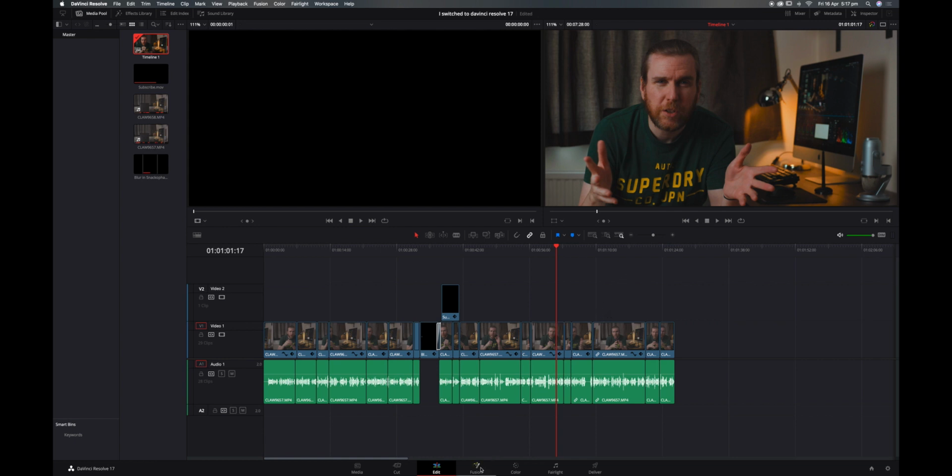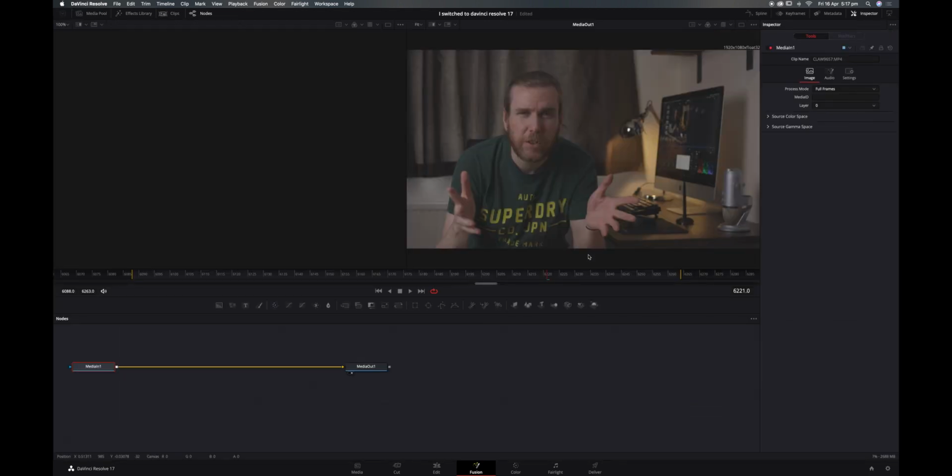Then you've got Fusion, which is the equivalent of Adobe After Effects. It's their motion graphics software. You can obviously do motion graphics, you can do compositing, you can do some visual effects. I guess it all depends how competent you are in this type of program. It uses nodes rather than layer-based After Effects. I'm not a master of nodes. I haven't really done much with them.